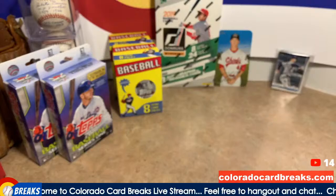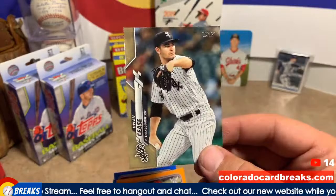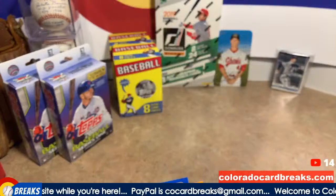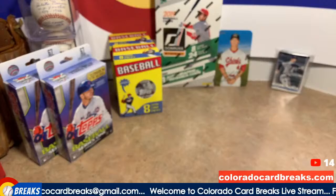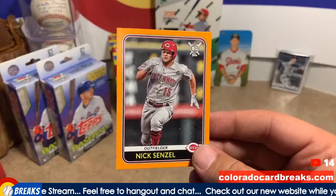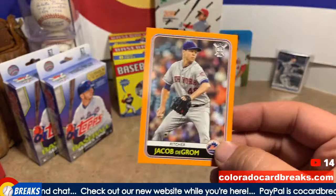Make sure I'm pulling all of them out of the pile. Yeah, I am. Also for $2, we have a gold Dylan Cease out of 2020. A gold Dylan Cease out of 2020. For $2, let me make sure I got the prices right here, yeah. For $2, we have a Nick Senzel orange out of the 2020 Big League set. An orange parallel of Nick Senzel. Also for $2, we have an orange parallel of Jacob deGrom.